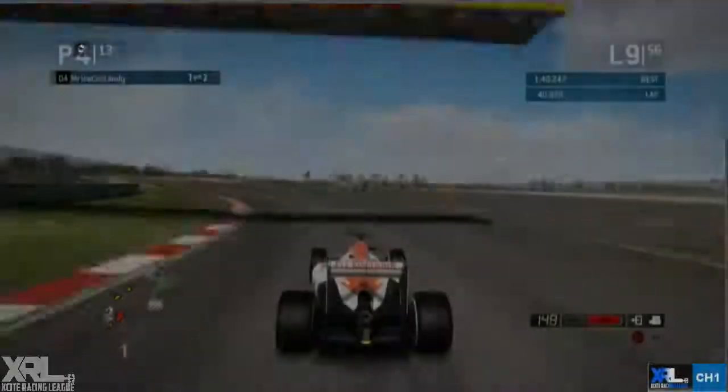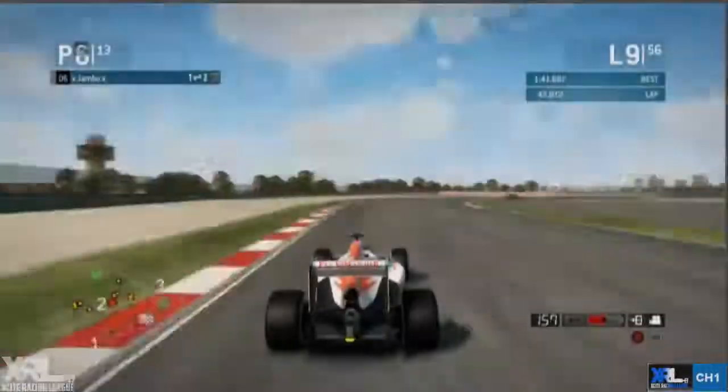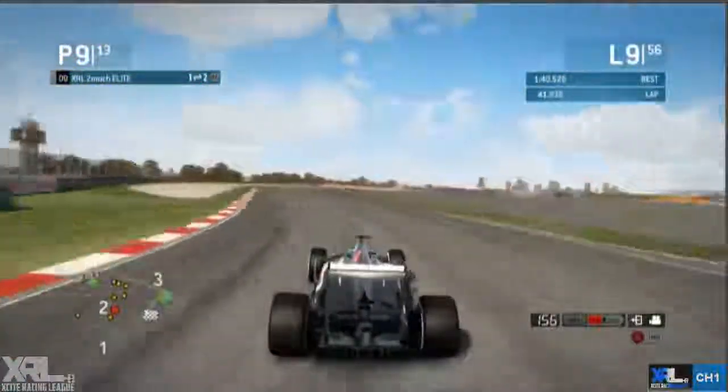LGS has already pitted, but where is he in the fight for all of this? Is he ahead of XRL too much elite? I'm not so sure, because Jambo's down to 6th place, and yeah, P7 XRL, yes. And he's got a gap of about 4 seconds on his teammates. So he's got quite a big gap for too much to elite.